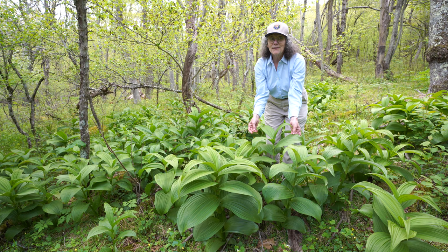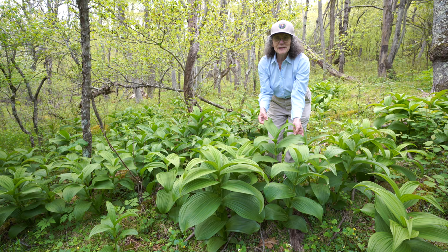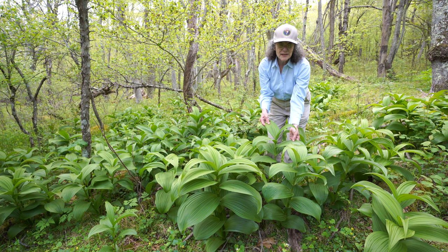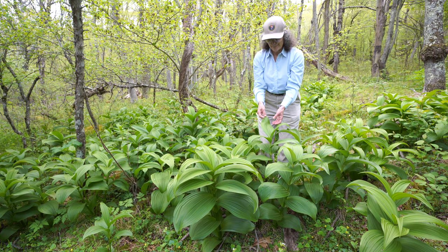Well, false hellebore protects itself against predation the best it can, and the best it can is to be loaded with alkaloids. So if an animal is forced to nibble on it, it will get very sick, what they call the staggers. But we're not going to nibble it. We're going to admire it.